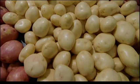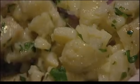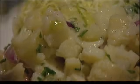Potatoes, particularly this one, the chat or new potatoes. We can use them for potato salad, Croatian potato salad, again no mayonnaise. And we eat a lot of potatoes.